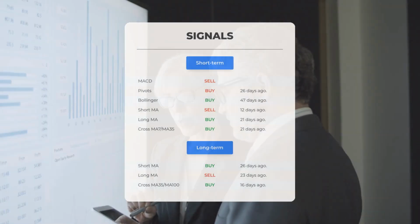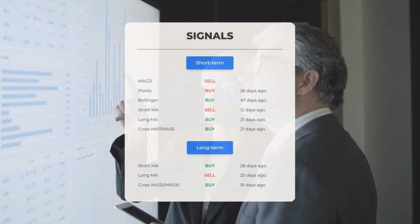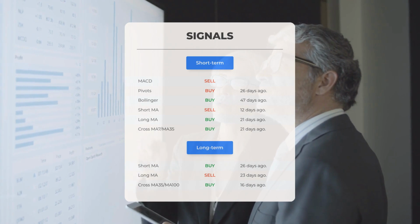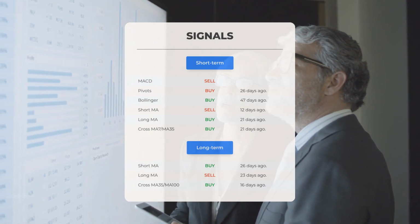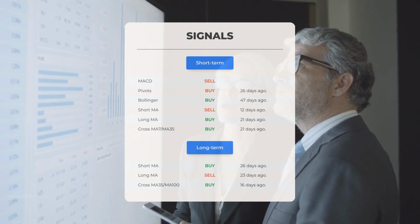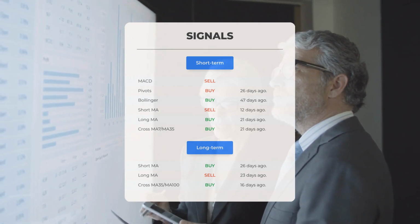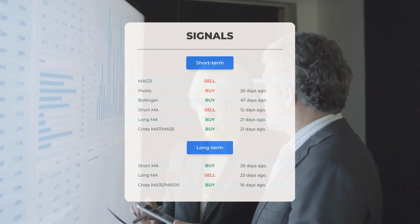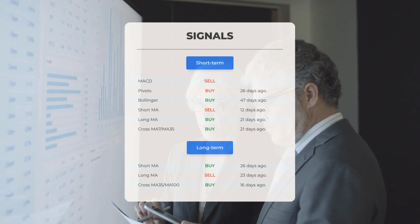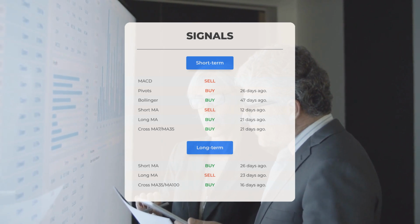Here are some additional signals that you may find noteworthy. Moving Average Convergence Divergence indicates a sell signal. Pivots signaled a buy opportunity 26 days ago. Bollinger Bands signaled a buy opportunity 47 days ago. Short-term Moving Average indicated a sell signal 12 days ago. Long-term moving average signaled a buy opportunity 21 days ago. The relationship between the short and long moving averages generated a buy signal 21 days ago.